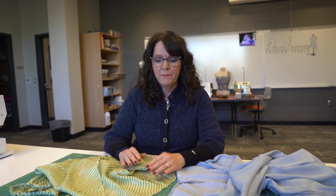If I was a technical designer, I need to know the correct seam finish so that it can go through the production line, and I know the cost of these different seam finishes. So it's important as the technical designer or the production person, all under that umbrella, to know and understand seam finishes and know how they work and how you do them.